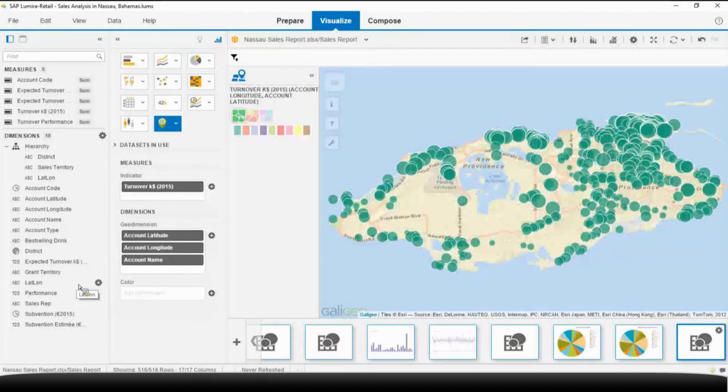The sales territory can be custom geodata that has been defined, I don't know, by IT, by the marketing team, or by the sales team. I've been able to import it, and I'm going to consume it right now in Lumira. It works exactly like the longitude and the latitude.